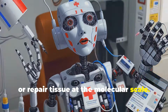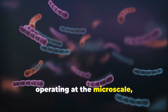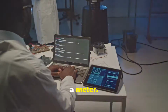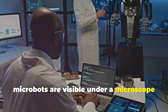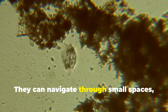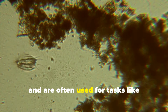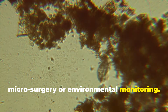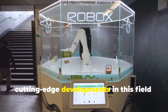molecular scale. Microbots, on the other hand, are slightly larger, operating at the microscale, measured in micrometers, 1/1000th of a meter. While still incredibly small, microbots are visible under a microscope and sometimes even with the naked eye. They can navigate through small spaces, such as inside the human body, and are often used for tasks like microsurgery or environmental monitoring.